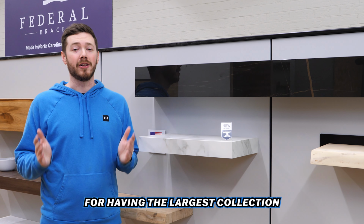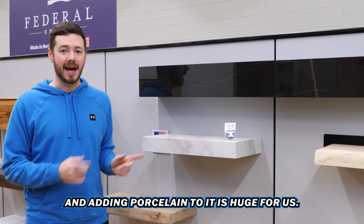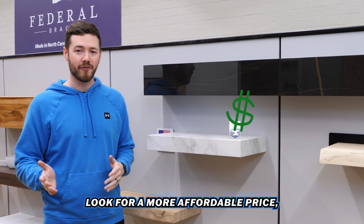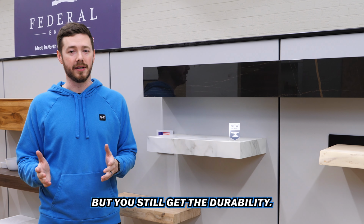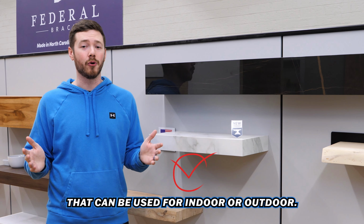Federal Brace is known for having the largest collection of floating shelves and brackets for shelves in the industry, and adding porcelain to it is huge for us. We love the marble look for a more affordable price, but you still get the durability. These are UV resistant, heat resistant, cold resistant, and can be used for indoor or outdoor.